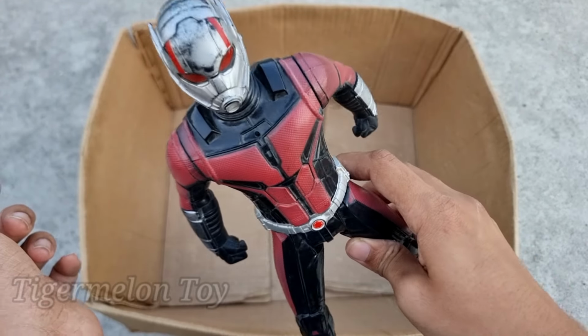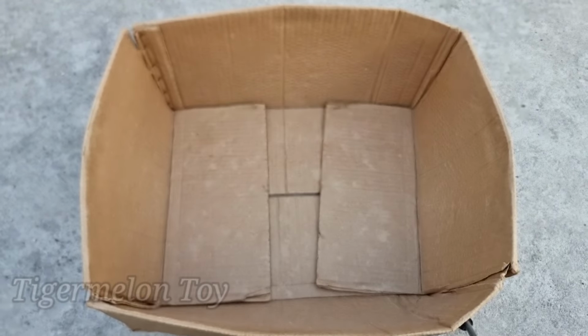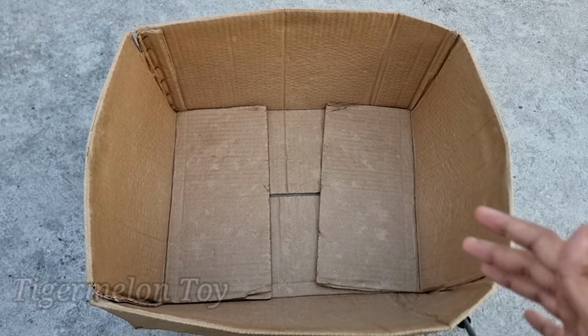Wow, guys, Ant-Man is looking very cool, guys. He's a size changer superhero, guys. It's very cool and amazing superhero, Ant-Man. Wow, he's so amazing. Now, who is next, guys? Oh, guys, we collected all of the action figures, all of the superheroes from this box, guys.